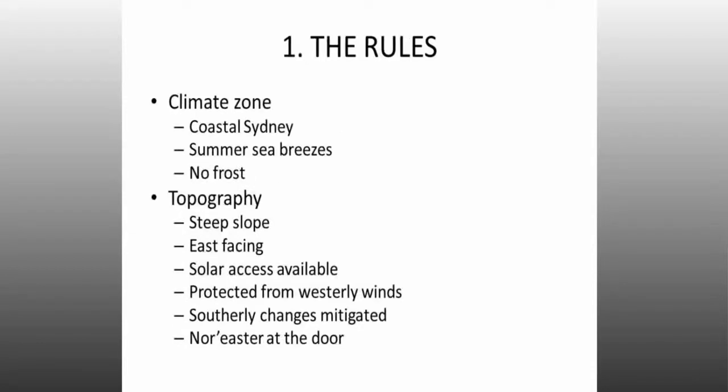So if we look at the rules, these externalities that we can't change, we start with climate zone. In this case, coastal Sydney, we get summer sea breezes, we get no frost. So it's a relatively mild climate zone. So that enables us to bend a few rules that we otherwise might have to rigidly adhere to. We're looking at the topography. We've got a steep slope, it's east-facing. Solar access is available, and we are protected from westerly winds.